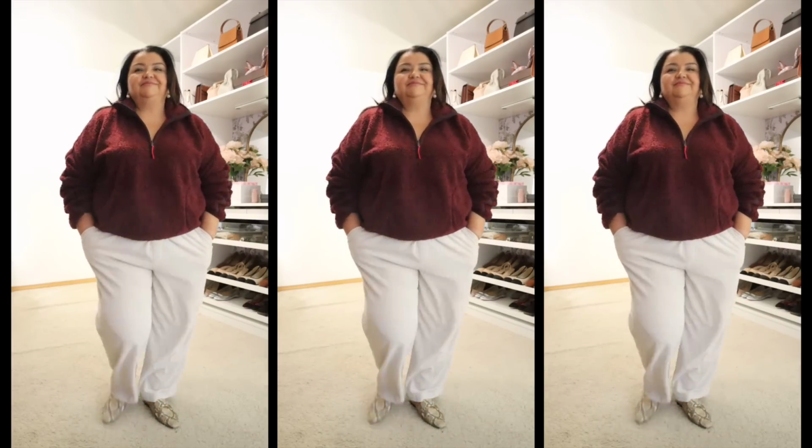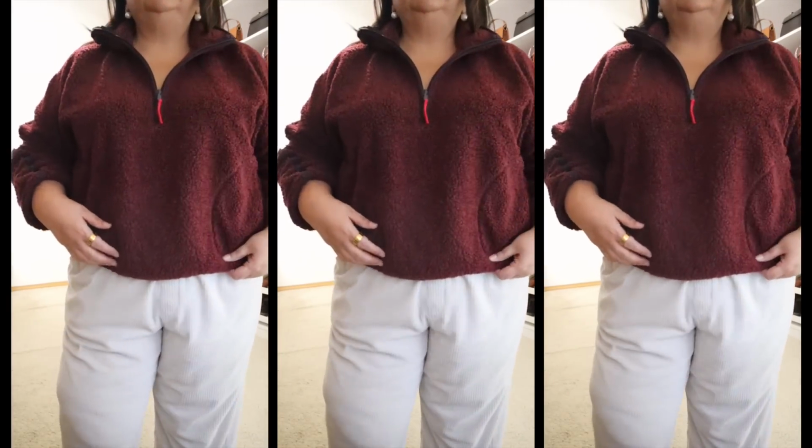Item number 3 is this Sherpa quarter zip. Now this is the one casual piece that I brought in. I brought it in the size extra, extra large. The color name is Red Velvet. They have 5 other colors available. The cost is $49.99. It is super cozy, very warm, makes a really great gift if you're not thinking about getting this for yourself.